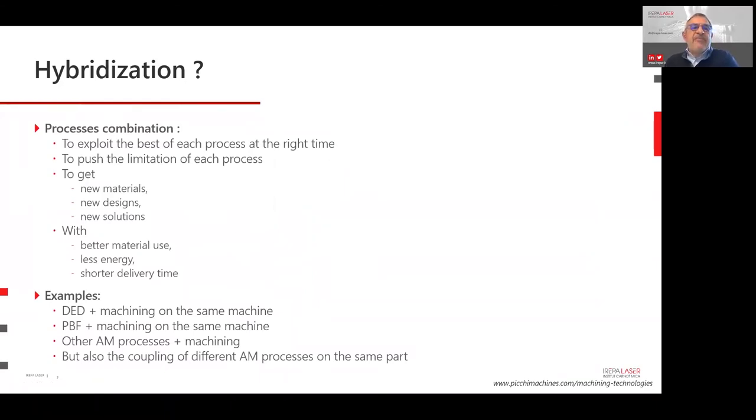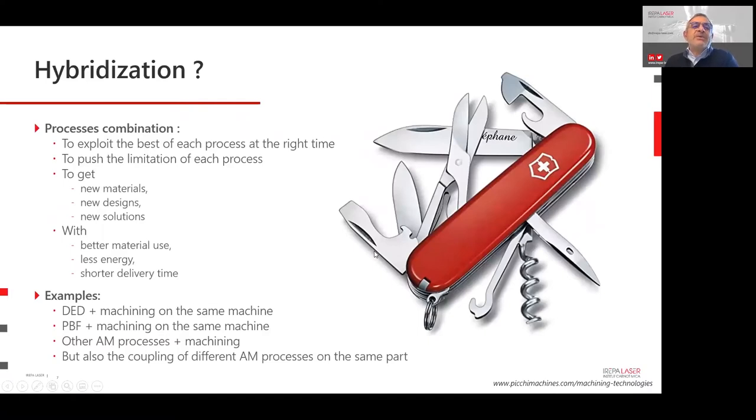So the aim of my talk is hybridization. But the question is, what is hybridization? In fact, hybridization is a kind of Swiss Army knife. It's a combination of manufacturing processes in the same machine, or it's a combination of different additive manufacturing processes for the manufacturing of parts. So two kinds of setup for hybrid process.